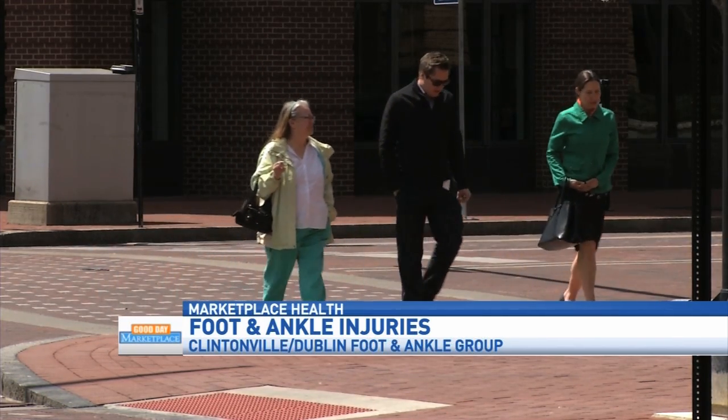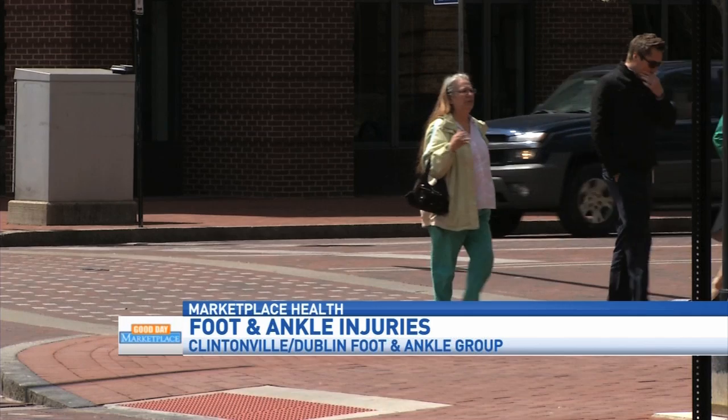What's the main thing that we can do to take care of our feet? Proper shoe gear, and from a fitness standpoint, making sure that we go about things in a reasonable way.